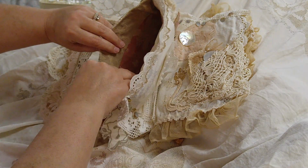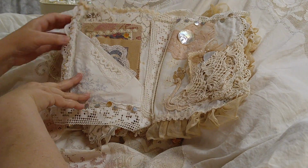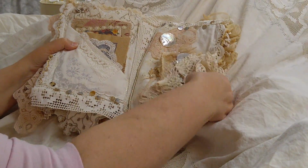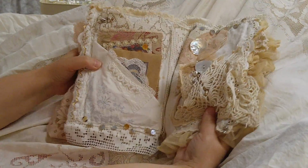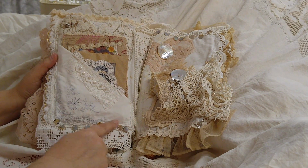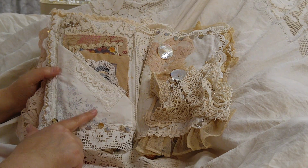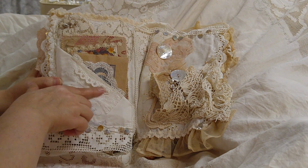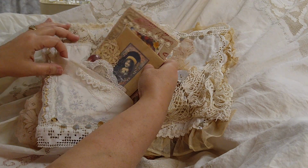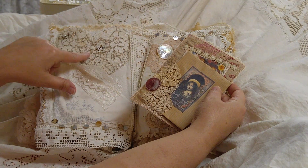Here's another pocket back in here. Another pocket on this page. Hopefully I'm keeping this in frame. An exquisite handkerchief. Look at the gorgeous cut work on it. An embroidery. Inside this little pocket, more of the shell beadwork.